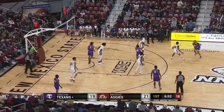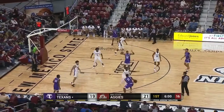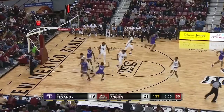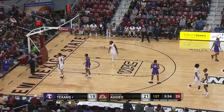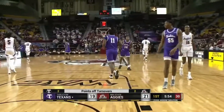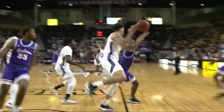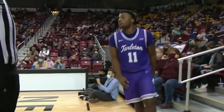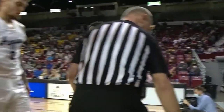Everything folks have said, we've seen so far. They're scrappy, they play hard, they're very good at getting in the passing lanes, and they're as active as any defense in the WAC. You see that right there. It was poked away by Gibson. But the ball will go to the Aggies with 5:54 left here in the first half. The Aggies switching defenses right here. They went into a little zone. They've gone back and forth between man and zone. But Gibson's the guy. He's been hot tonight. Just got to find him, whatever defense you're in.